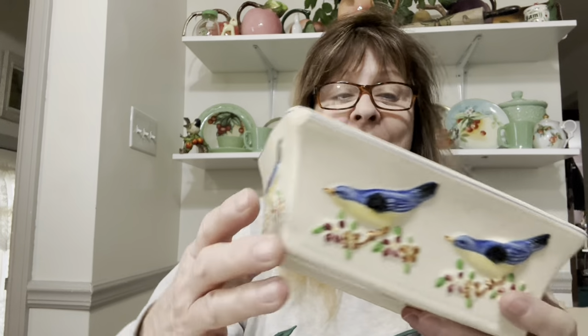So I had to pick this up. And I don't know if that's really, no, it doesn't have a hairline. It was the chip. There's no hairline. It was the chip. Okay. Yeah, because I'm looking at it and I'm like, no, that's all crazing. So I got that beautiful little planter.